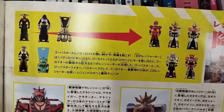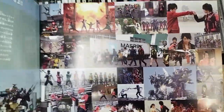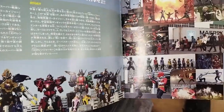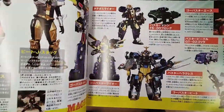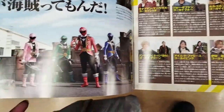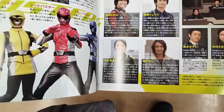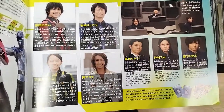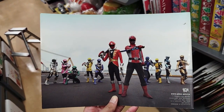Wow, they got the Ranger keys, the Robo keys, Mecha keys. I don't know, however you want to call them. Oh, this is awesome. Oh, this movie is so good. This movie is like way too good. Oh man, we got the Gokaigers here. Oh, that's sick. Got the Gobusters. Wow. Oh, this is a nice shot back here. Oh, look at that. That's beautiful.